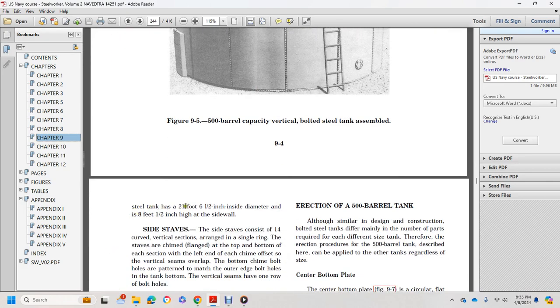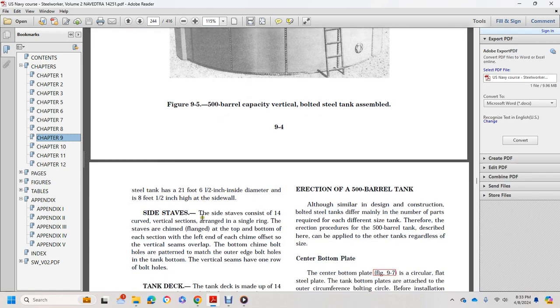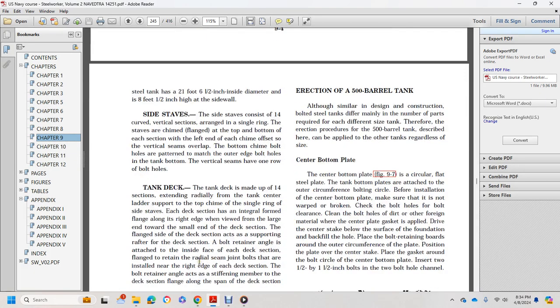The steel tank has a 21-foot, 6.5-inch side diameter with an 8.5-inch high sidewall side stave. The side stave consists of 14 curved vertical section ring, single ring. Staves are chimed and flanged at the top and bottom. Each section lifted at the end of the chime, offset vertical seam overlap. Bottom chime bolt holes with a pattern to match the outer edge of the bolt hole. The tank bottom vertical seams have one row of bolt holes.